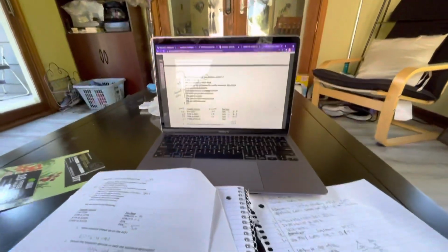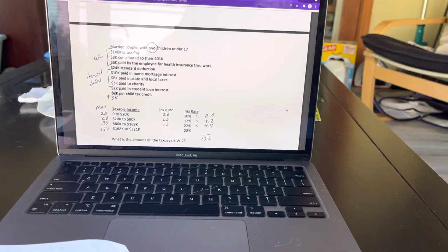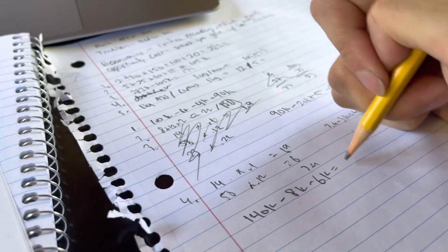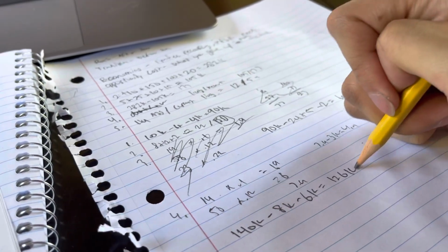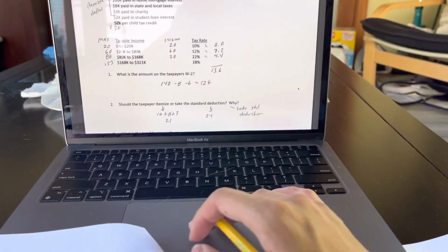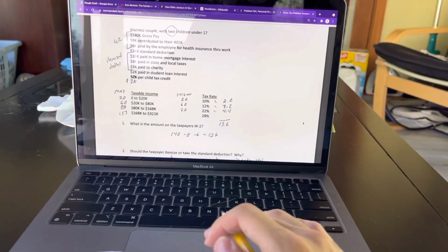And then they also paid $6K in employee insurance through work. So that's also minus another $6K. That gets you 126K. And then the next question is, should the taxpayer itemize or take the standard deduction, and why?